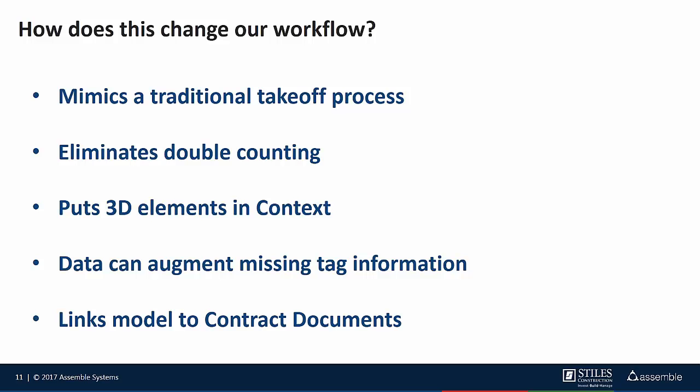If people have made the shift already over to the 3D side of things and want to start doing their takeoff using the 3D, vice versa, they'll also have the ability to see where those elements were showing up on sheets, maybe to communicate to subcontractors, maybe to communicate to team members on exactly what you're looking at and where you found that information.